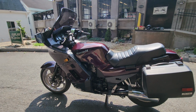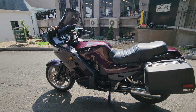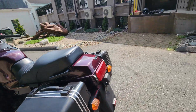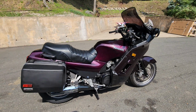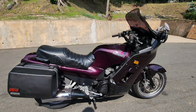But you don't have to run VP in it. I'd run pump gas all summer long, but the last tank of fuel that you put through it, run the pump gas out and run some VP through the carbs. And come springtime, plug in the battery tender, leave it charging all winter, and she'll fire right up and be ready to go. Again, new tires, brakes, everything's done.